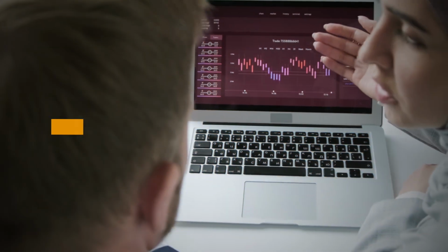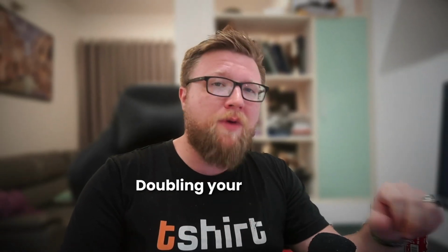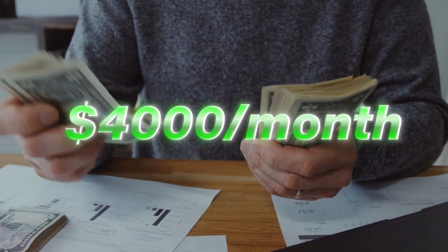Most business owners focus on growing revenue to increase their company's value, but the actual fastest way to double your business value doesn't mean doubling your revenue at all. It's doubling your valuation multiple, which is a bit different than just saying, oh, I was making $2,000 a month, now I'm making $4,000 a month. There's a little bit more nuance that goes into it.